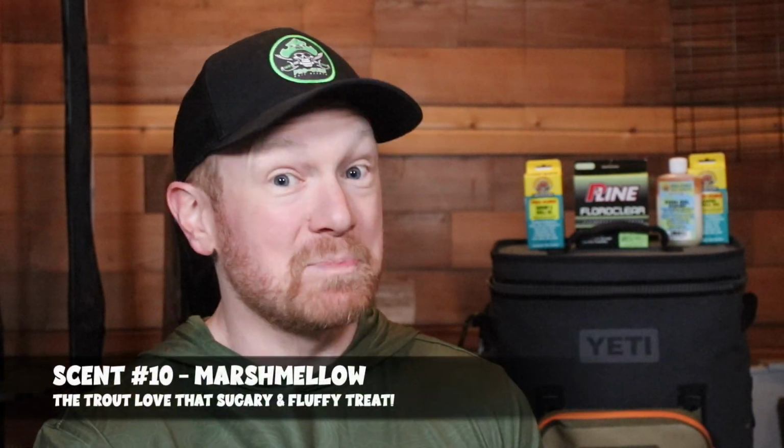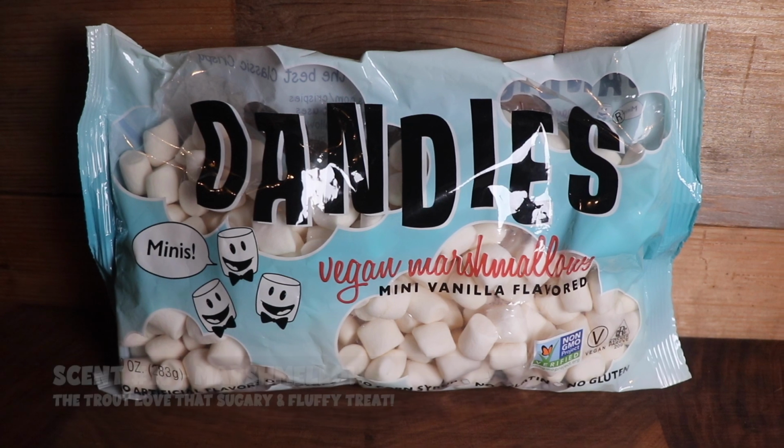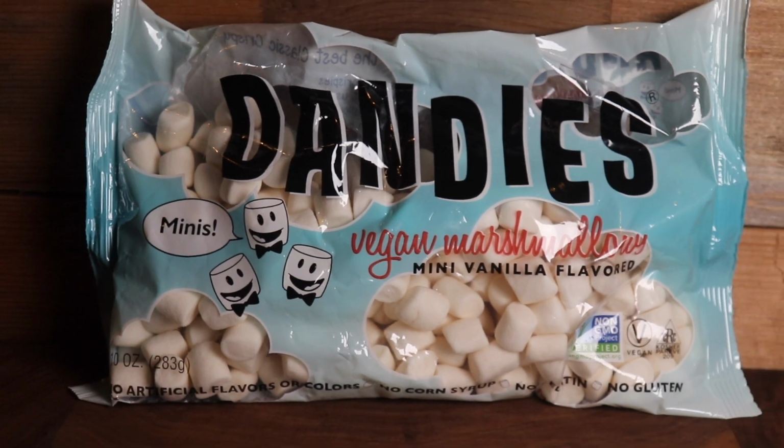Now, to start out the list at number 10 is a banger of a scent, and that's going to be marshmallow scent. That's right, these little marshmallows that you usually put in your hot chocolate are a great scent to go after and chase stock trout with. Not only because it's a perfect bait that you can utilize, you can dab some extra scents on it, but marshmallows are naturally made full of sugar, which trout absolutely love to go after. Trout love sugary, sweet baits.